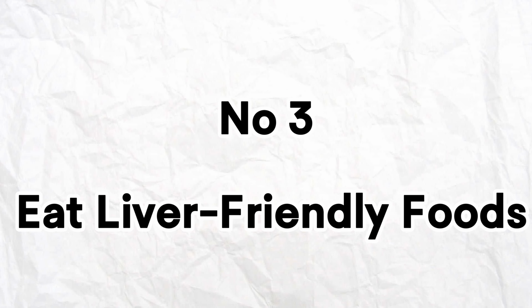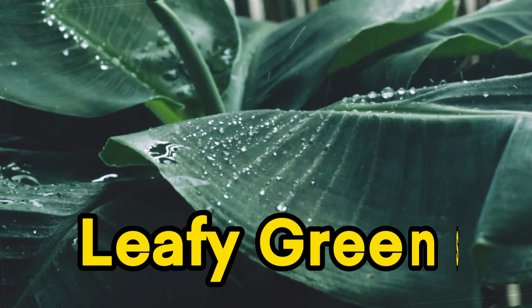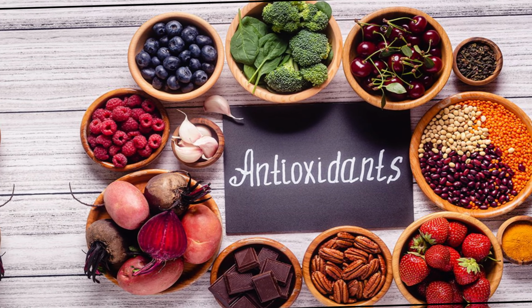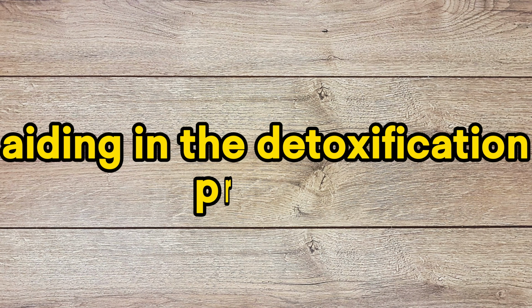Number 3. Eat liver-friendly foods. Next, let's talk about what you can eat to promote liver health. Incorporate liver-friendly foods like leafy greens, broccoli, and avocados into your diet. These are rich in antioxidants and fiber, aiding in the detoxification process.